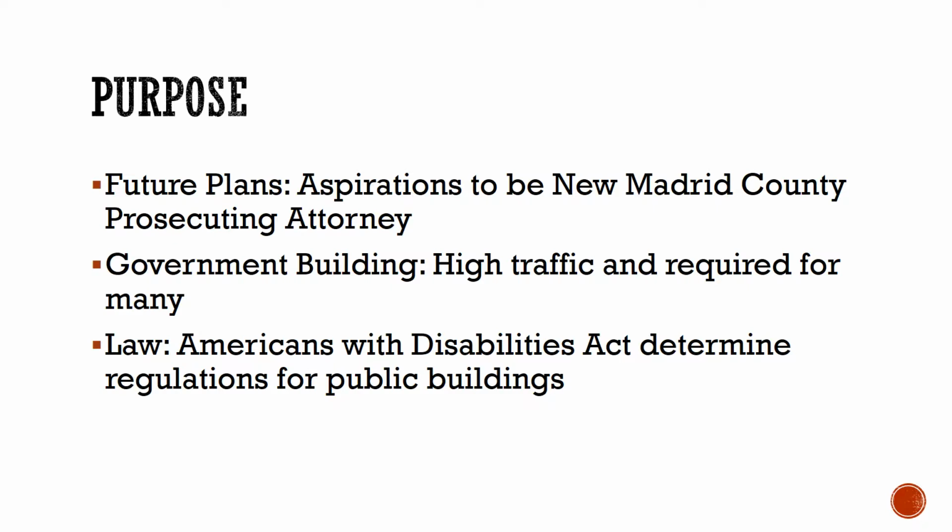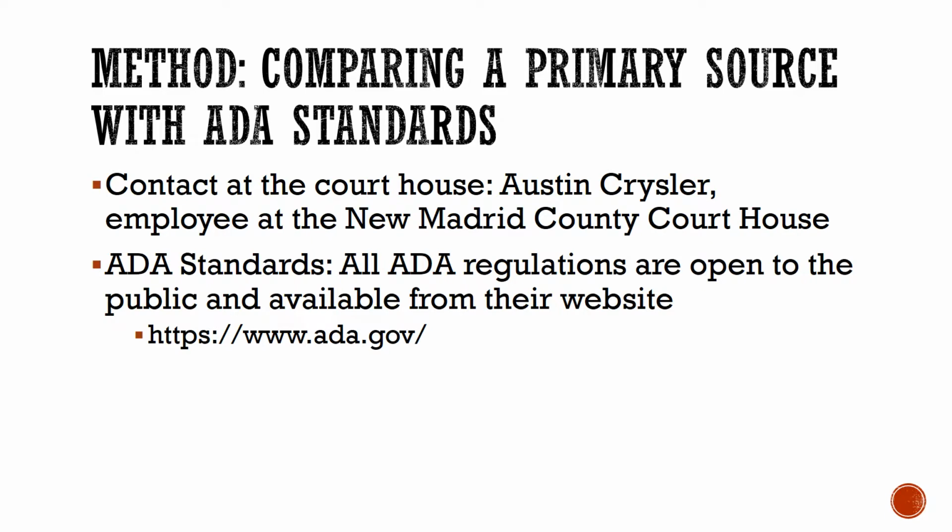Past that, there is the law. The Americans with Disabilities Act determines the regulations for public buildings, especially government buildings, which makes them comply with these regulations. So here's our method for this report. We compare our primary source, which is an employee at the New Madrid County Courthouse named Austin Chrysler, and we compare his testimony with the ADA standards. They can be found on their website at www.ada.gov.